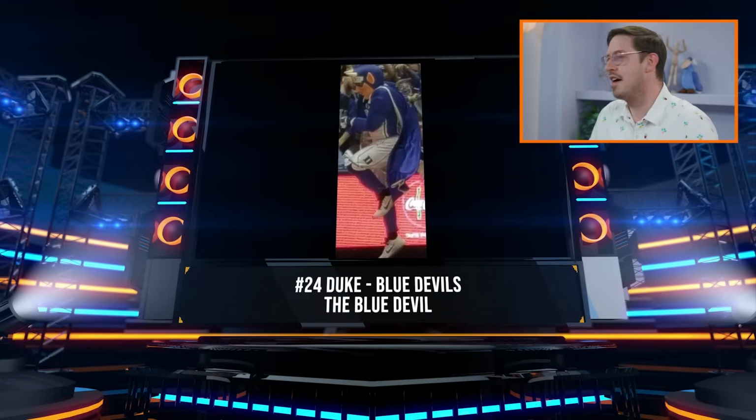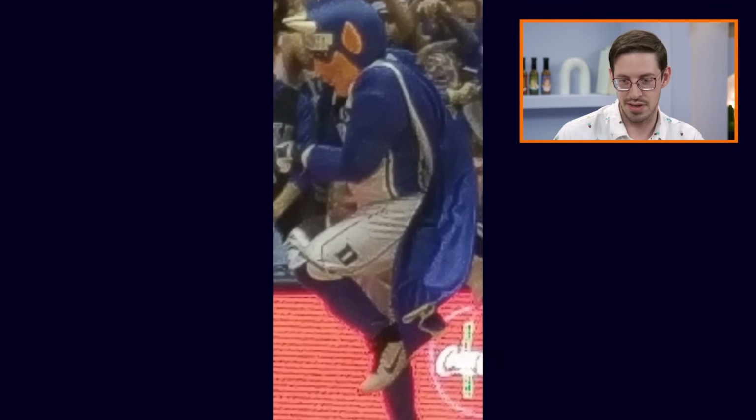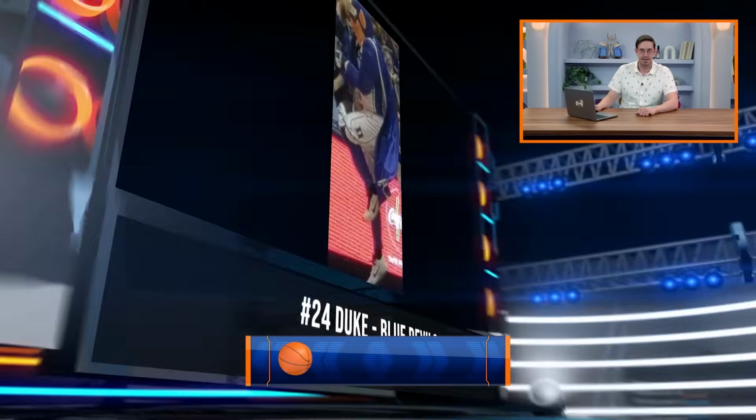This is the Blue Devil of the Blue Devils, of course, at Duke. This guy is up to something. He looks like an old McDonald's character villain, like the Hamburglar and Batman. And he's wearing baseball pants. He's got elf ears. Doesn't look like the devil to me. He does have horns. Even if the devil was blue, I wouldn't think the devil looks like that. The devil should be handsome. The devil is always tricking people. This guy looks like a little goblin. 1 out of 5 basketballs.